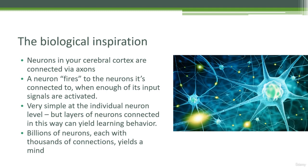you have a bunch of neurons. These are individual nerve cells, and they are connected to each other via axons and dendrites. You can think of these as connections, wires, if you will, that connect different neurons together. Now, an individual neuron will fire, or send a signal to all the neurons it is connected to, when enough of its input signals are activated. So at the individual neuron level, it's a very simple mechanism.